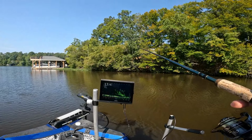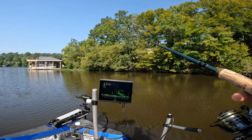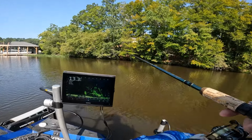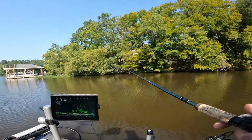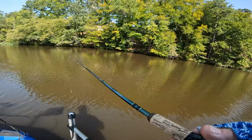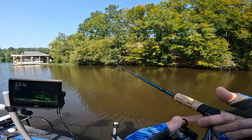I got about 2 more places I like to hit. I've got to go in here in a minute. It's 20 after 10. I told the wife I'd be in about 11 to 11:30, so I need to head out here in a minute. I'm only about 10 minutes from my house, loading the boat and everything. It's about a 5-minute drive, and about 5 minutes to get the boat loaded.